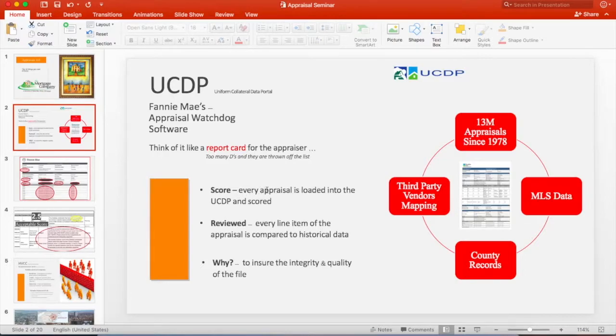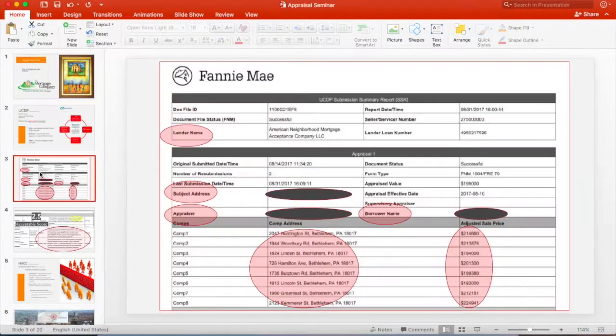So every appraisal is loaded into this UCDP and scored. Every line item of every appraisal is reviewed and compared to historical data, and they do this to ensure the integrity and the quality of the file. Basically, they want to make sure that the data lines up. If we're saying it's a four-bedroom home in the current appraisal, but the last two appraisals that were done on that property say a two or a three-bedroom home, there's some red flags, and they caught it. That's what they want to do.